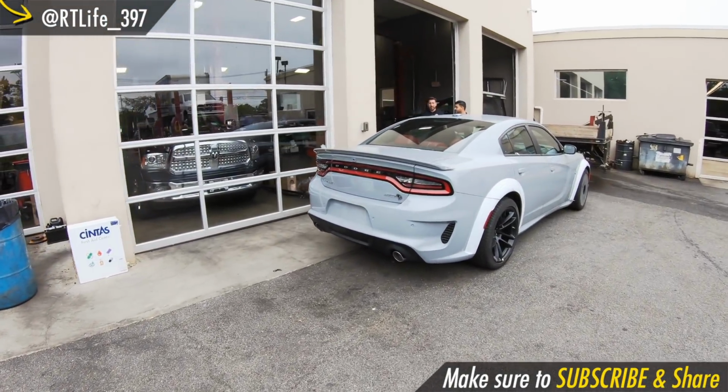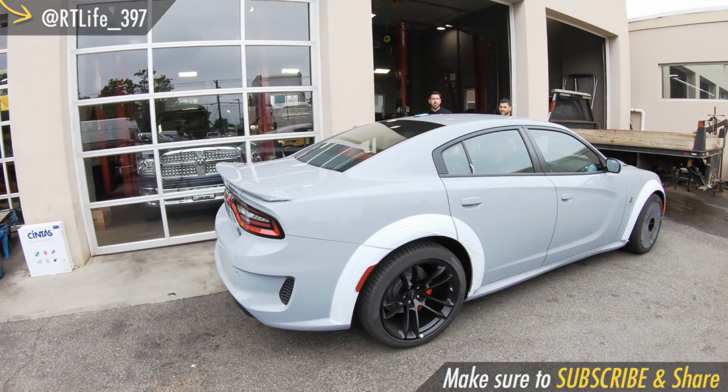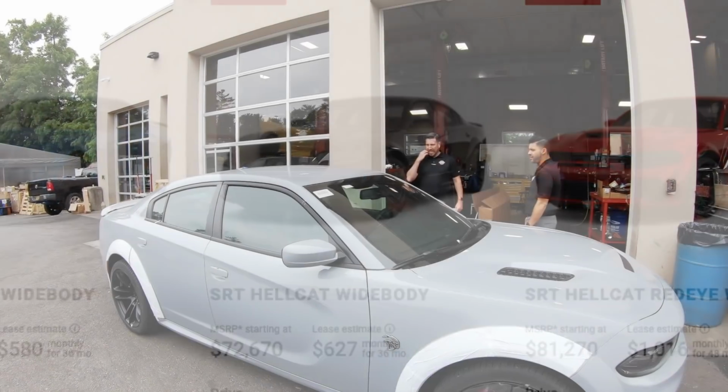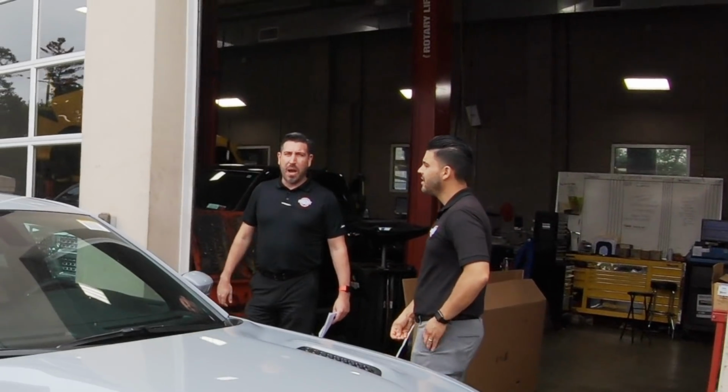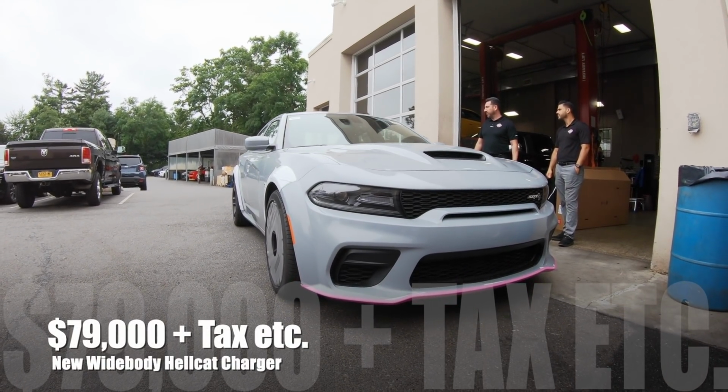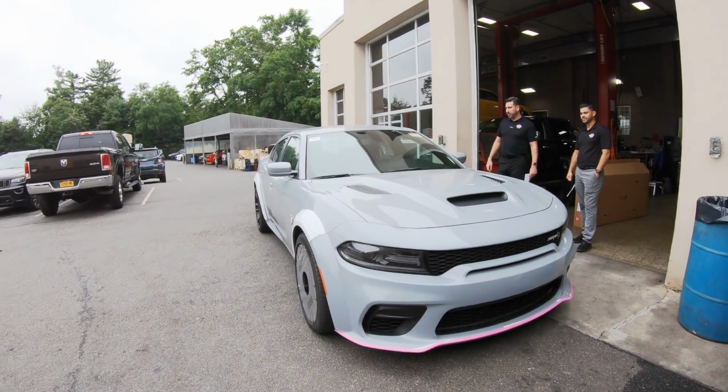Did this just get sold? Yeah, it's in the process of delivery. How much was it sold for? $5,000 over sticker. Which was what? Widebody Hellcat, $79,000. $79,000, brand new. Is this not the Redeye though, right?